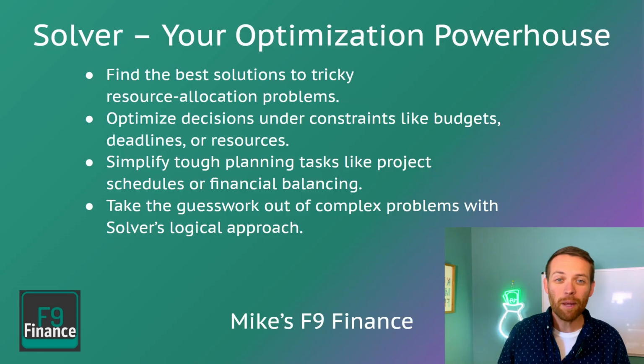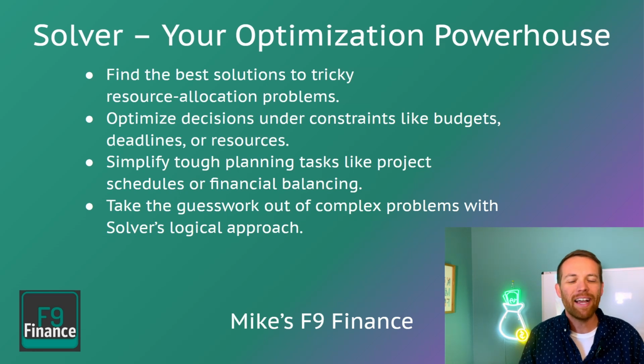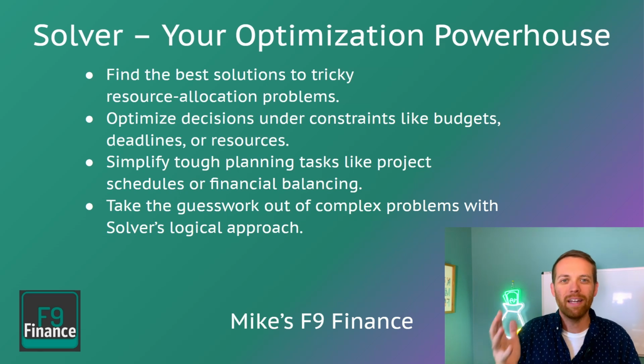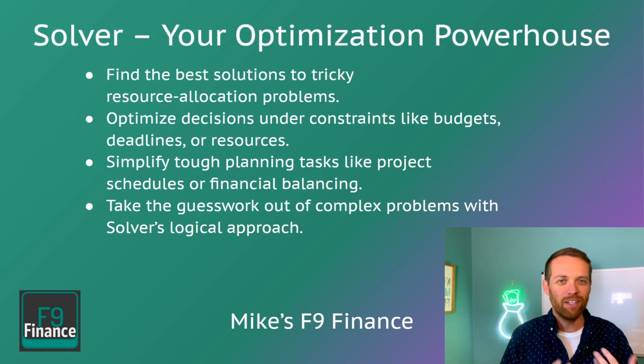Next up is Solver. This is your optimization powerhouse, and Solver is going to take what-if analysis and that kind of calculation up to the next level. It's going to find solutions to resource allocation problems. Think about scheduling labor. Think about how you put money into different capital projects. It's going to optimize decisions when given constraints like budgets, deadlines, resources.